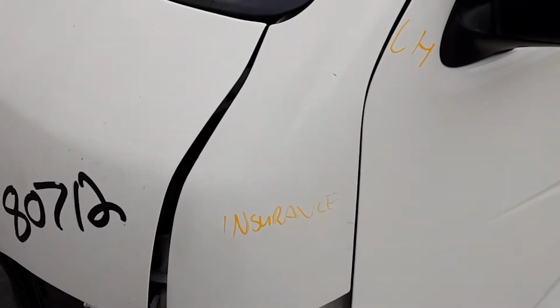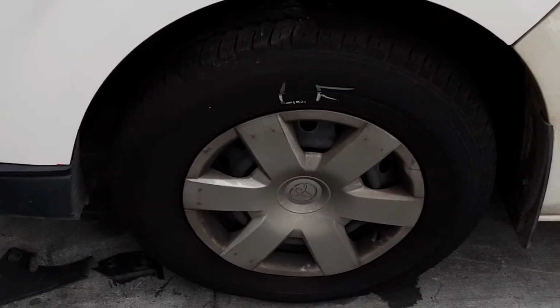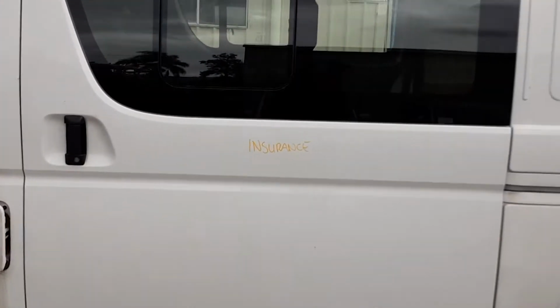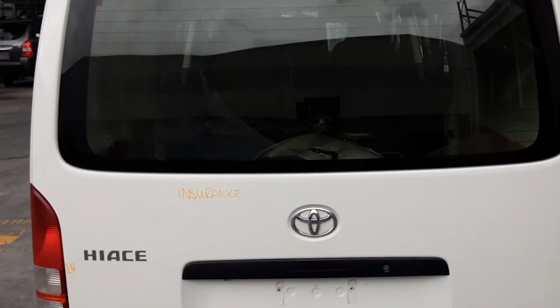We have the left-hand guard, appears to have no damage, left power door mirror. Left front door has two small dents. This vehicle is fitted with 15-inch steel rims, the left front has a good tyre. Left sliding door appears to have no damage. Left rear 15-inch steel rim with an average tyre. Left tail light, tidy bumper cover. Tailgate has one small dent.